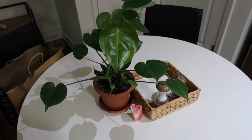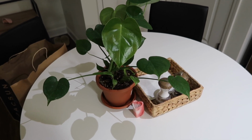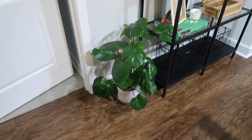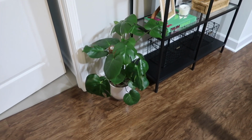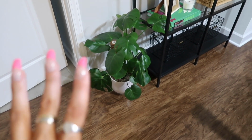Here's the final plant arrangement. I kept most everything the same, but I did move around a few things. I moved the new little monstera here on my kitchen table. I moved my snake plant that was on my kitchen table over here. The monstera that was in my room, I just set right here, and I actually took it off the plant stand because it's getting kind of tall. So I just set it on the floor.